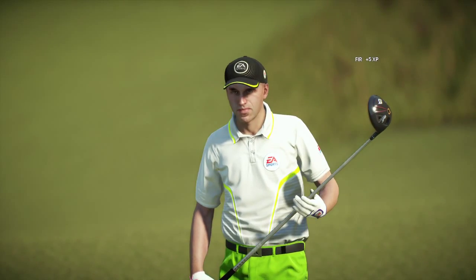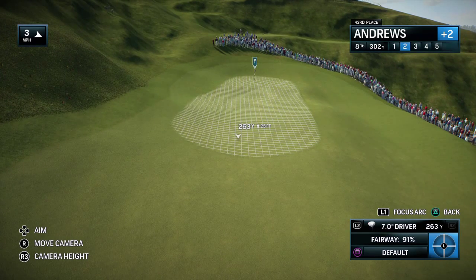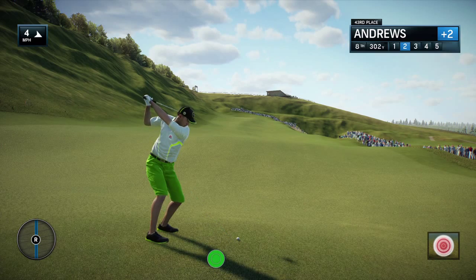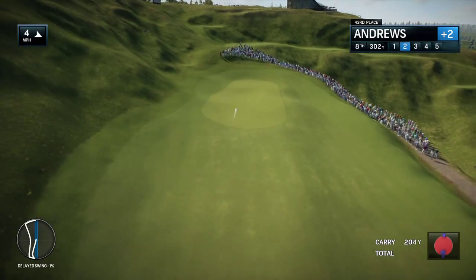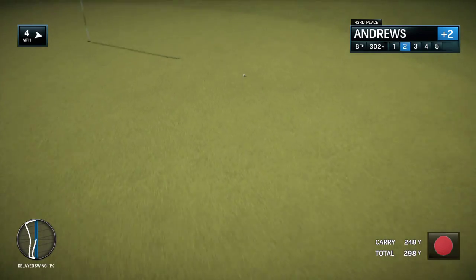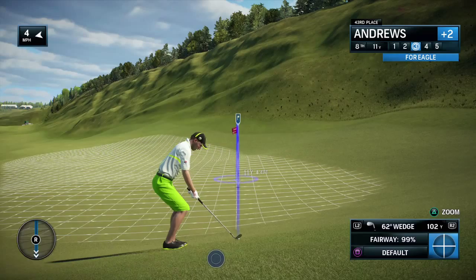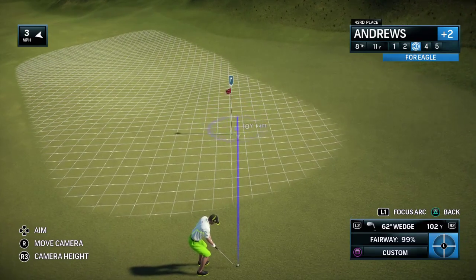Well, that's the way you draw it up here at the 8th. You want to get it out there. He's done that, and he's kept it in the fairway. Slight waggle, relaxed arms, ready to go.